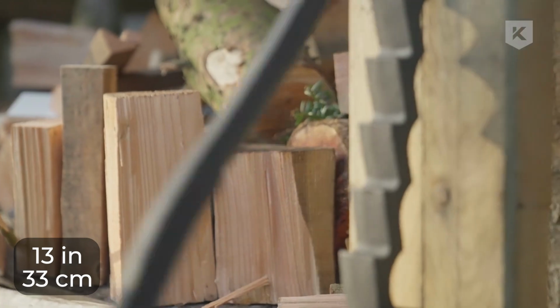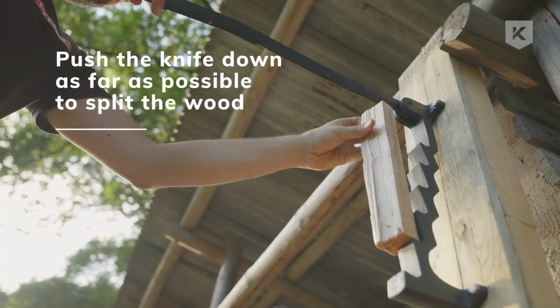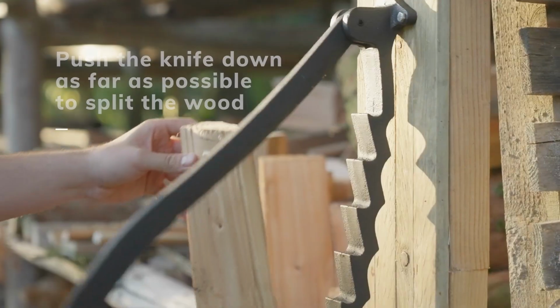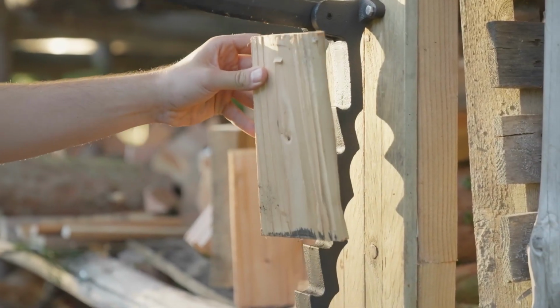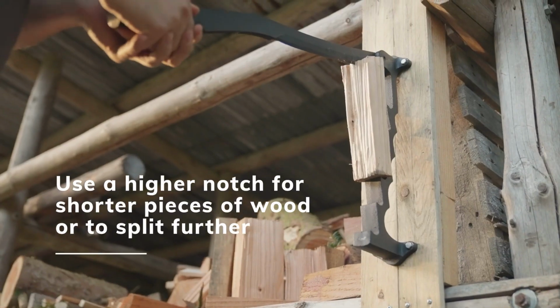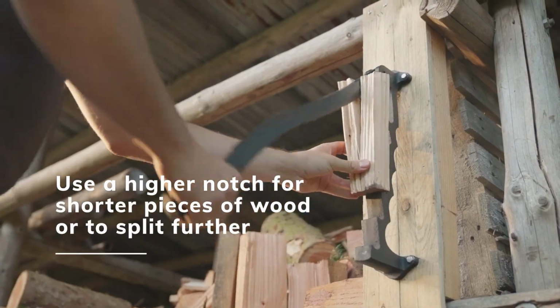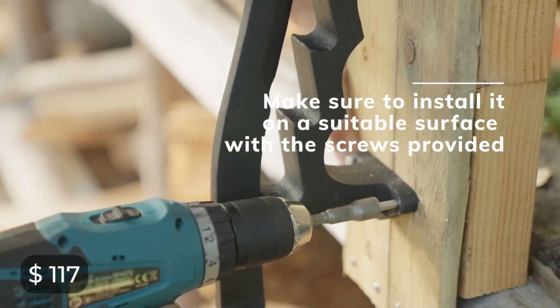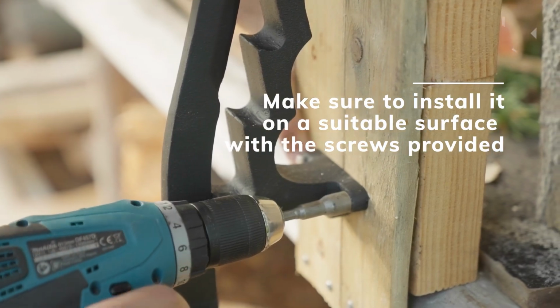This tool prioritizes safety, unlike traditional axes, meaning it's both super simple and low risk to operate. It works like a charm for splitting the most common types, including spruce, pine, and birch. And you can mount it on any concrete wall. The $117 kit is going to have everything you need, including screws, plugs, and a drilling template.